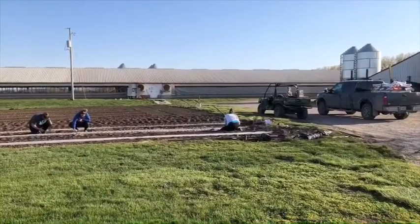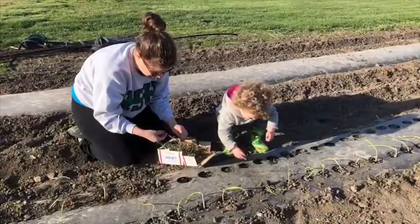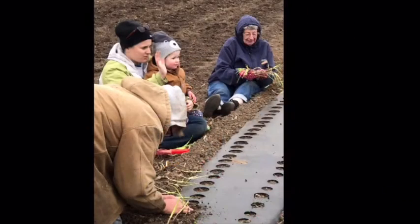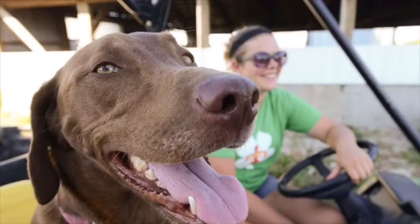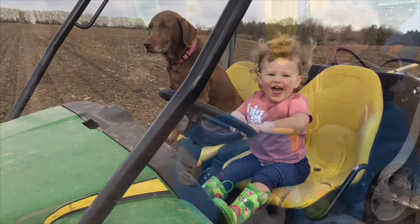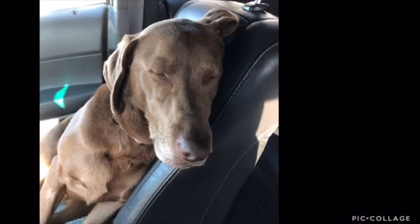And what do we do with all of our free time on Van Manen Farms in the spring? We spend time in the garden. We go on lots of gator rides. And we keep entertained by Kennedy. Even Snickers the farm dog gets exhausted keeping up with all that's going on in the spring.